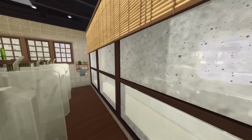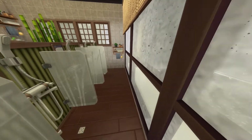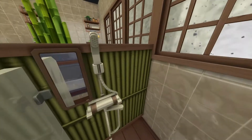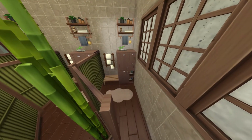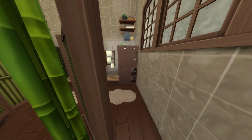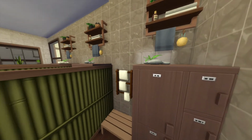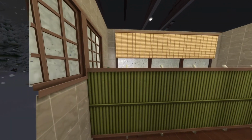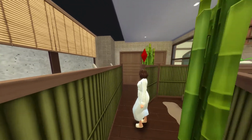And we've got some showers back here, still with that bamboo theme. I'm just in love with that. It has such a green, beautiful, one with the nature vibe. And it's so warm, and the tones are so warm inside, even though we're in a very austere, cold environment. And I love these little changing areas with the lockers. Just individual areas for people, which you don't see.